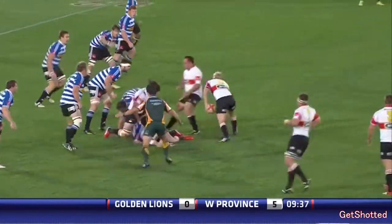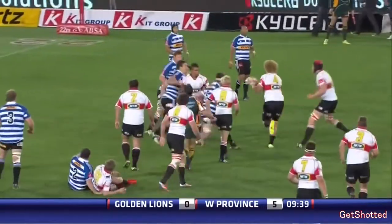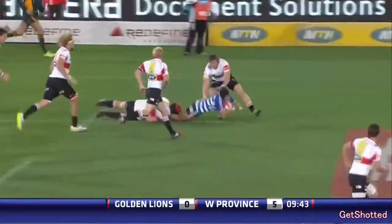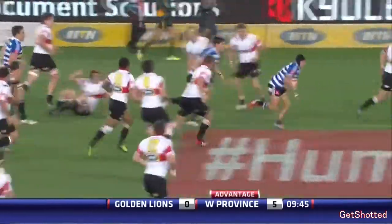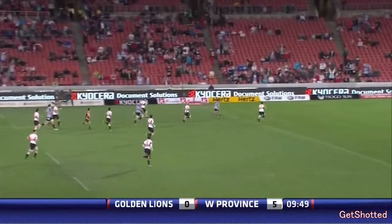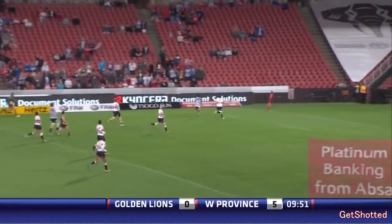Taken on the ground by Robbie Debrain. Now to Billy Brits, and dropped by Funabot. Kolbe nearly away. Good work by Taka Fanimama. Kolbe off again. Look at the pace of this youngster. Can he get in at the corner?